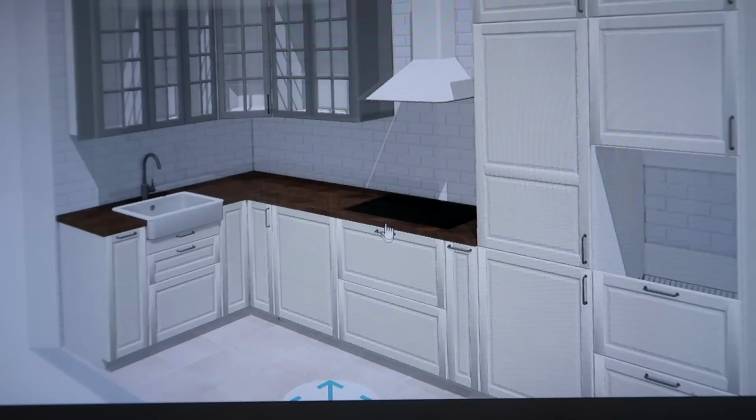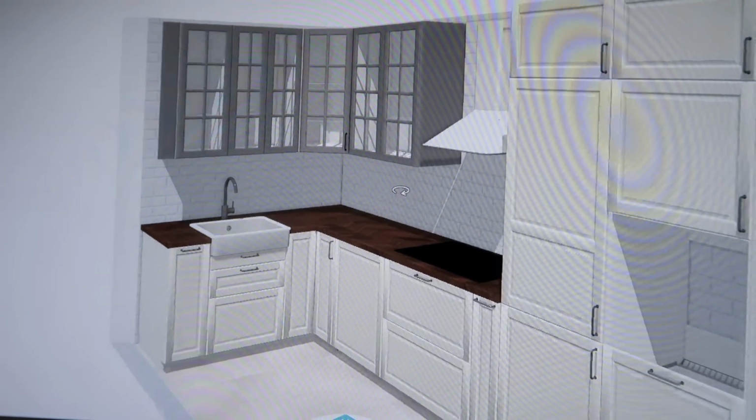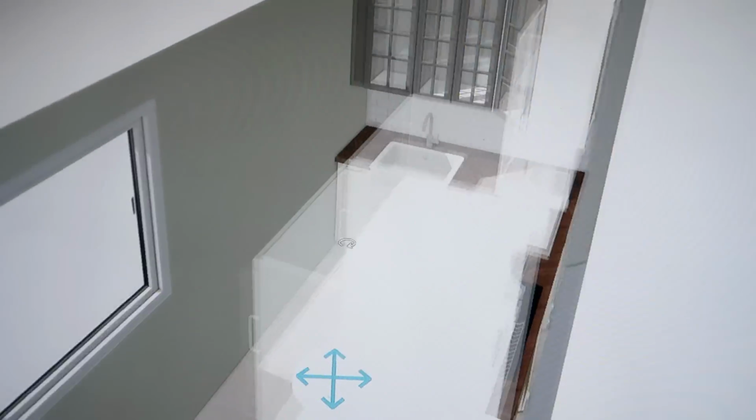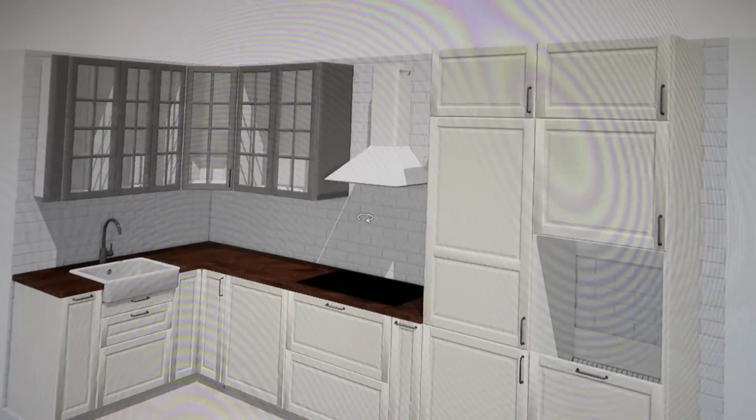Let me just show you the design while I explain all of this so you can get a little bit of a better view of what I'm talking about. This is the digital design that the guy made for us. And this is more or less going to be what the kitchen looks like. I went ahead and painted the opposite wall green. Because, you know, that's what I do.